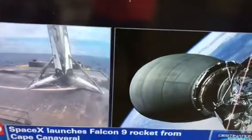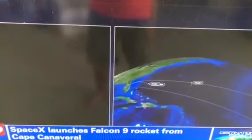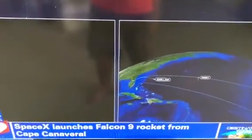Meanwhile, we have a good orbit for second stage. We are in a good parking orbit for second stage.